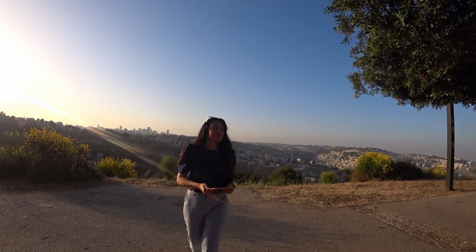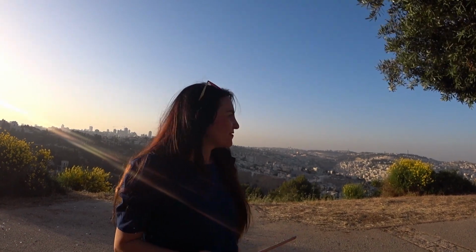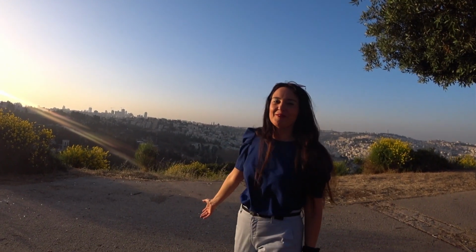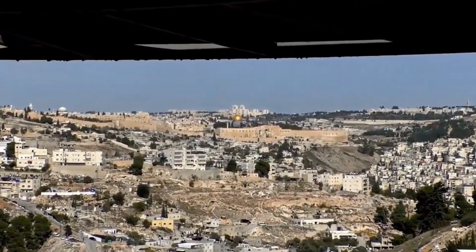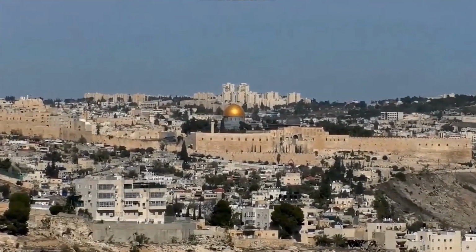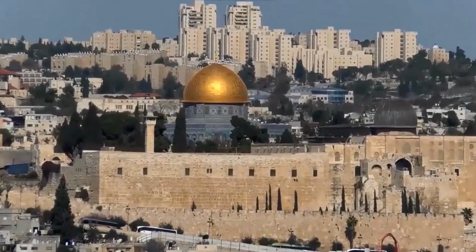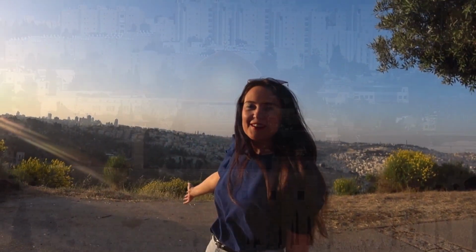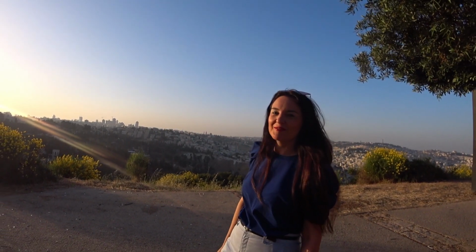What a beautiful, beautiful day today, friends. Yes, and for that perfect shot of the Jerusalem skyline, look at this, with that dazzling golden Dome of the Rock up there. Church steeples, yes, domed roofs. There is no better place here than Haas Promenade. This is a scenic, gorgeous lookout point.